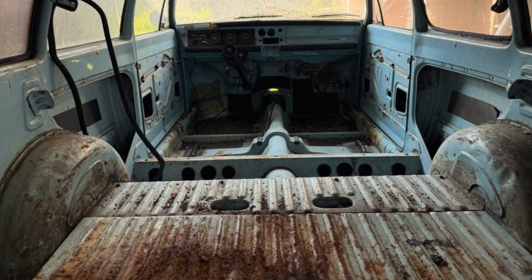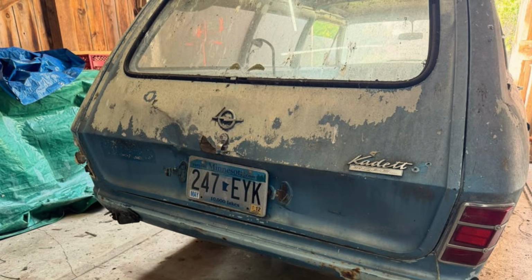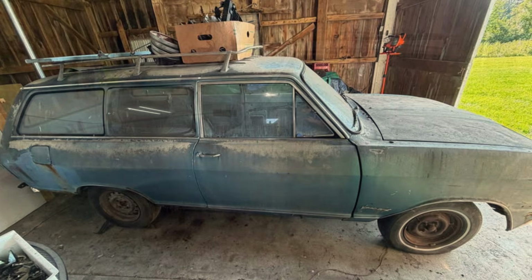As a result, it cannot run or move under its own power and should be considered a major restoration project or donor vehicle. Because the drivetrain is completely missing, completing the car would require sourcing numerous mechanical components in addition to whatever restoration work the body may need. At only $300, this Opel is realistically aimed at enthusiasts looking for a parts car or someone interested in taking on an ambitious long-term restoration project rather than an easy rebuild.